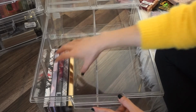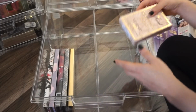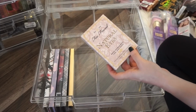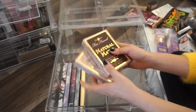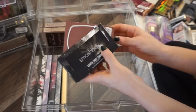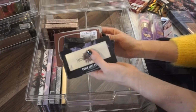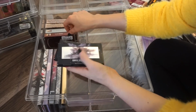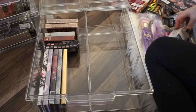I think that's it. Yeah, I think I only picked up 5. Only. I'm gonna put the Too Faced palettes in here as well. So I have these two guys. They're just gonna chill over here for now. I have a few of these Smashbox and Bare Minerals palettes, which I'm also gonna put. Found 2 of each, so this there, as well as this. Okay, this is looking good so far.